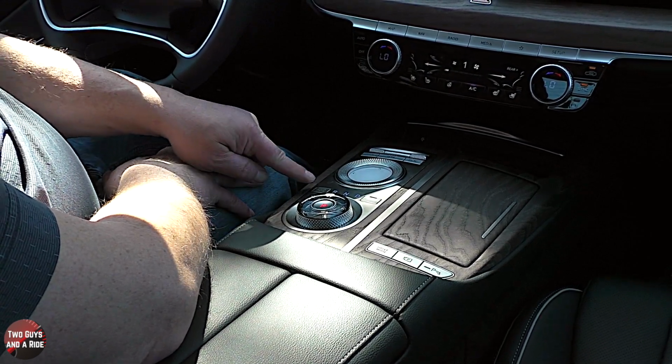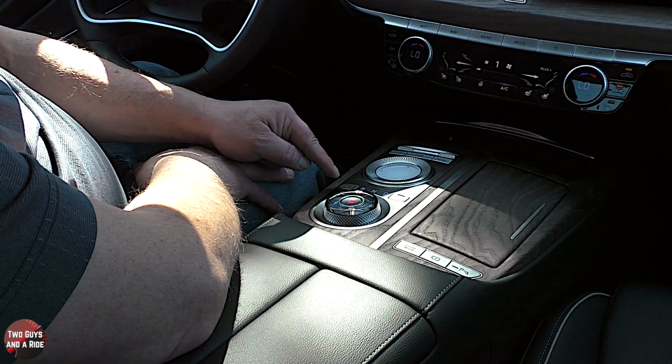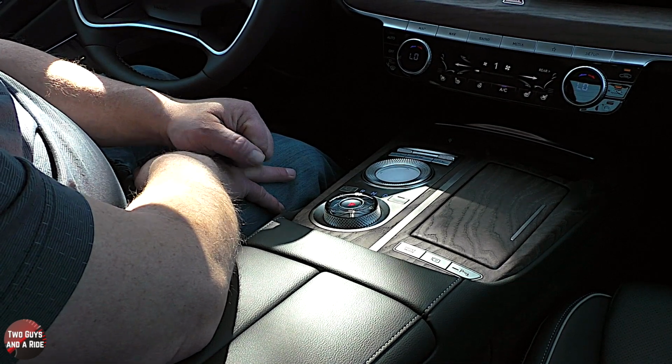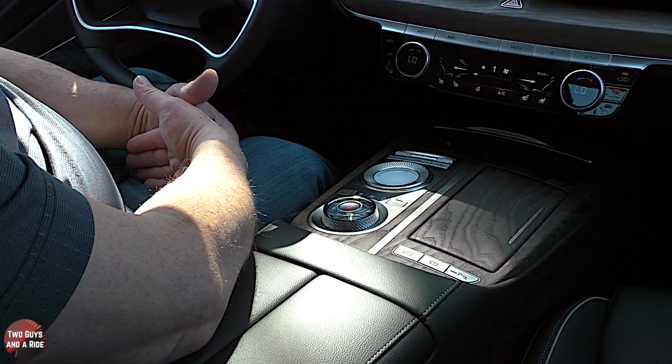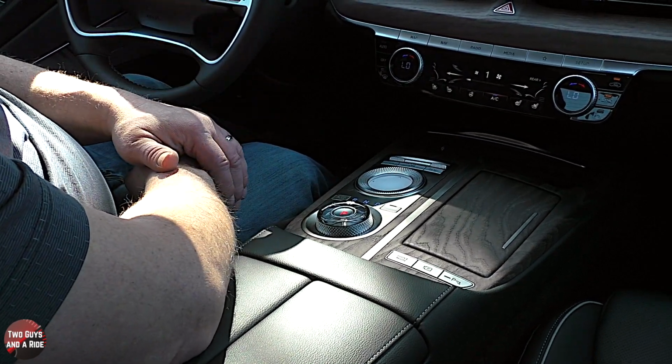You have an auto hold button right here. You can turn that feature on or off. That's when you come to a stop. If it's on, you can take your foot off the brake and the car will remain stopped until you press the accelerator. Without that on, the car, of course, will roll.